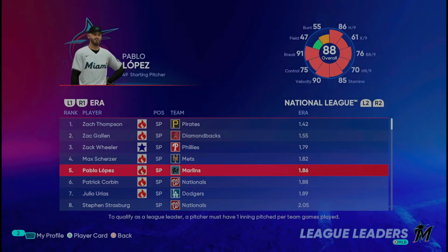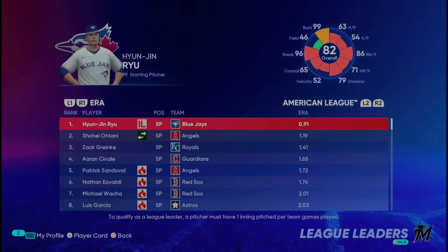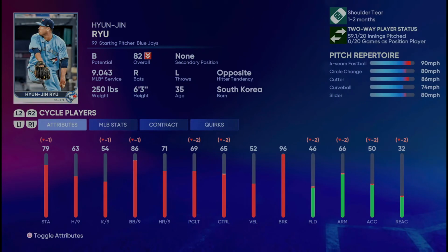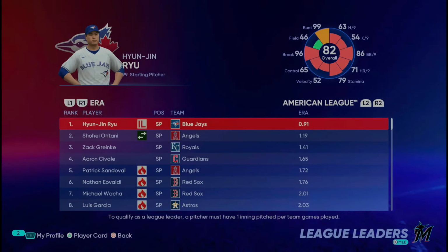Pablo Lopez ranked 5th right now in terms of ERA for the entire league. A top 5 pitcher for the Miami Marlins. It shows you what kind of a season he's having. High-end Ryu here. Of course, I think we already showed you him and his numbers. He got hurt. He is on the IL, unfortunately. But before he got hurt, 59 innings and he had only given up 8 runs.